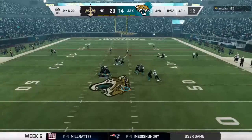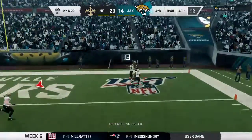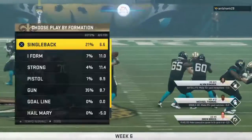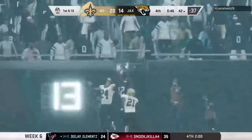Ready? On 4th down, Minshew. Now a desperation throw deep downfield. And no, it's incomplete. They had to go for it with such little time remaining, and the Saints will have the football back.